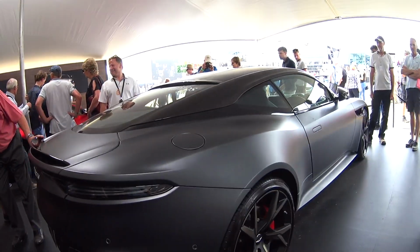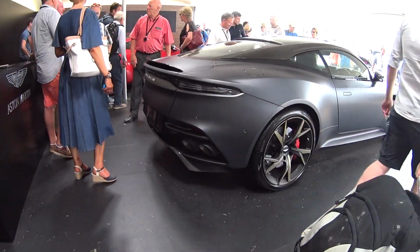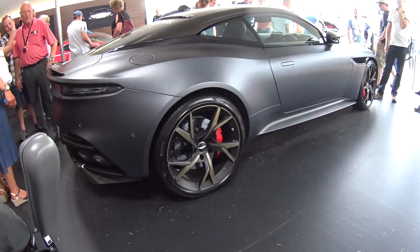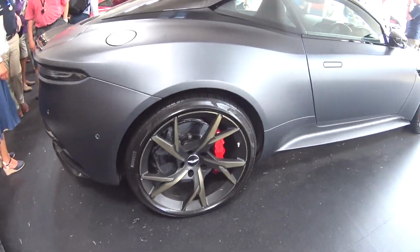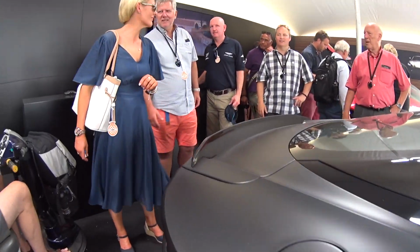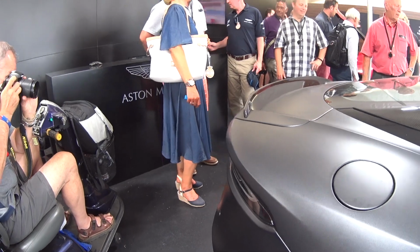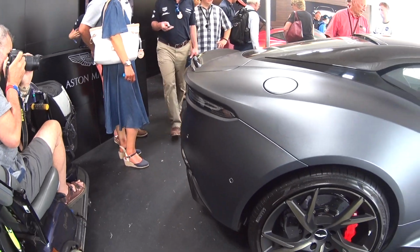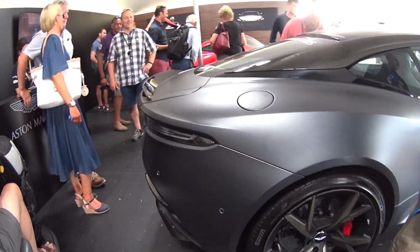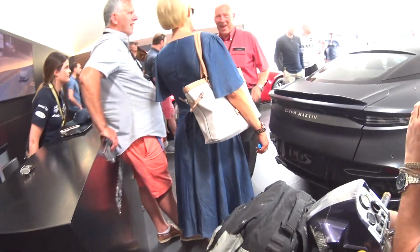So we have the new DBS Superleggera. Obviously got carbon ceramics, carbon fibre roof. It's got the Aero 2 package on the back, which apparently adds 150 pounds worth of downforce. I mean, Harry is not sure about it at all, in fairness to him. But I think it's stunning.